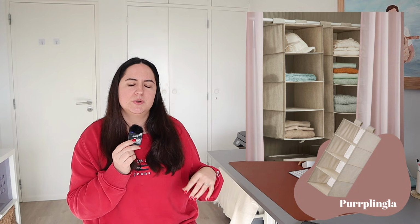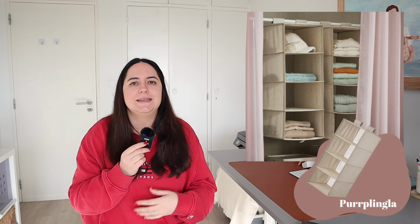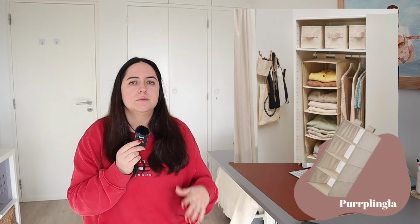They definitely already have this kind of solution, but just in plain black and white, and it seems like this one is a little bit more of an earthy cloth material. It doesn't look as plasticky. So I feel like if you're looking for something that's going to look nicer, aesthetically speaking, in your closet, then this could be a great solution. From the reviews, it seems to hold up just as nicely as the other ones.